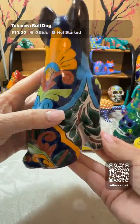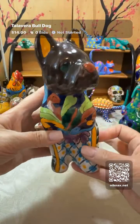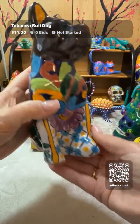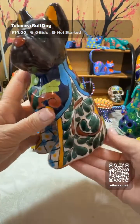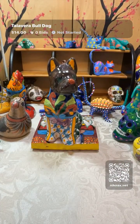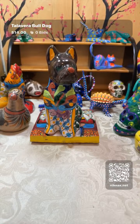Isn't he, Tammy? He's adorable. Look at his little tail. No chipping. Cute little nose and eyes. He's not marked, but he is Mexican Talavera. Beautiful. He's going to start at $14, and he's running. He is about 7.5 inches tall.